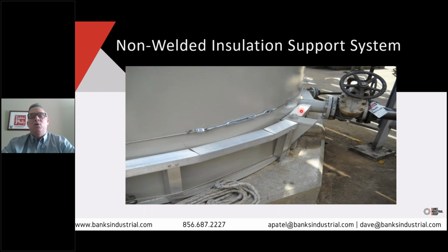So what we'll do is we'll build an insulation support system, say anywhere from 6 to 18 inches above the concrete foundation, above that critical weld. And the purpose is it's going to support the insulation. It'll allow any potential moisture that gets back behind the insulation to flow through. You can see that there's a bit of a gap here, and it'll flow through and just drop right to the ground and evaporate.